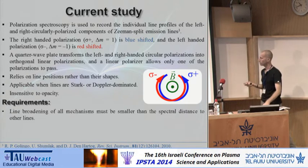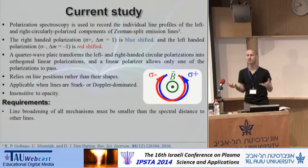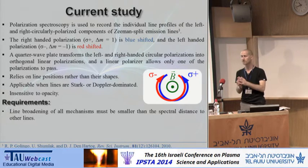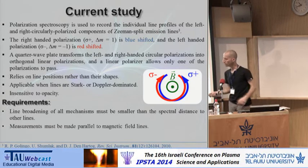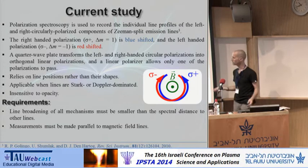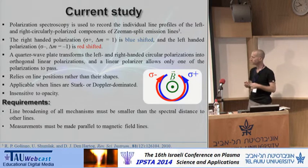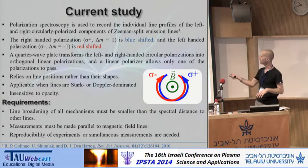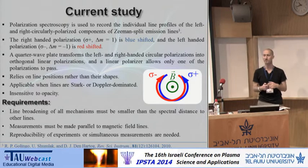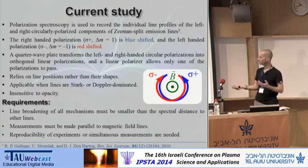Of course, one requirement is that all broadening mechanisms don't cause the lines of interest to overlap with other lines. Another requirement is that the emission is viewed parallel to the magnetic field. And since we need both polarizations to determine the magnetic field, you either need the reproducibility of your experiment or you will need to simultaneously measure both polarizations.